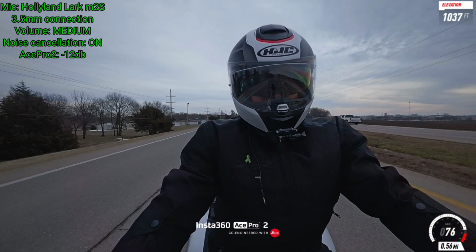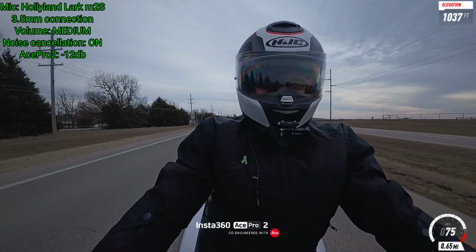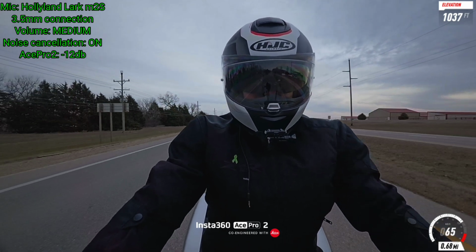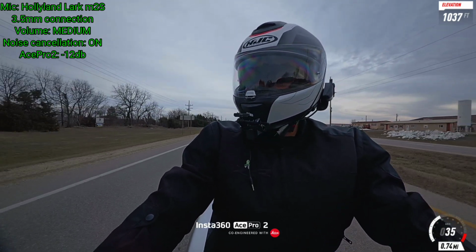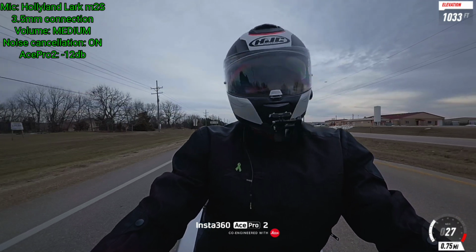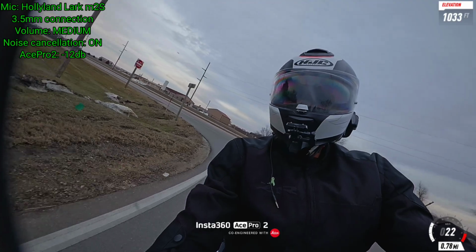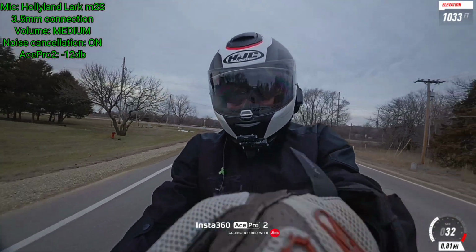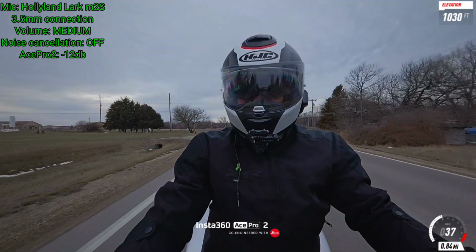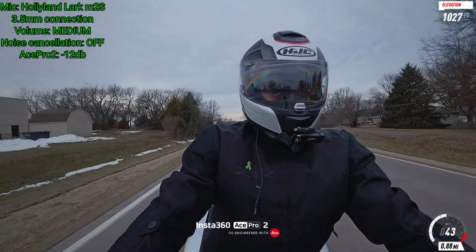This is medium volume with noise cancellation on, and this is how it sounds inside of my helmet with an actual windscreen. I would give you guys some audio without the windscreen, but I feel like it's going to be just too terrible. So I just want you guys to know. Turn it off real quick. I don't think we really need it if I got it on low. So what do you guys think so far?